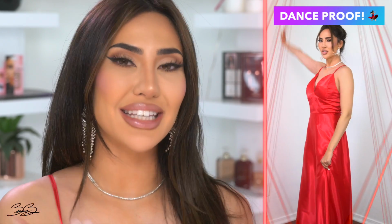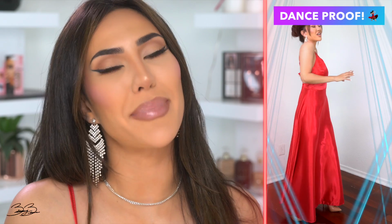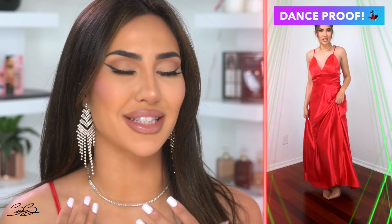It fit really nice. I did have to pin it in the back because dresses in general sometimes fall a little bit slim on the top for me. So we went ahead and pinned it. You guys can get a look. It's flowy, it's elegant, it's sexy. It's pretty much everything you would want in a dress. I went ahead and tied my hair back and added super bold statement earrings as well as a nice classy necklace. And I feel like this just really made the look pop and look more elegant.